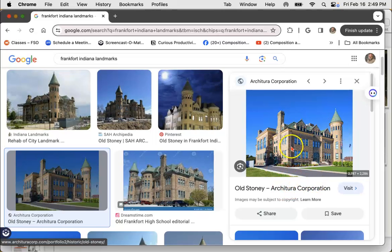So we need to figure out, by doing a virtual location scout, when we need to be there with the camera right there to shoot this building right there. This is the other side of the building. This is this side of the building. So there are really two fronts to this building. So that's it.